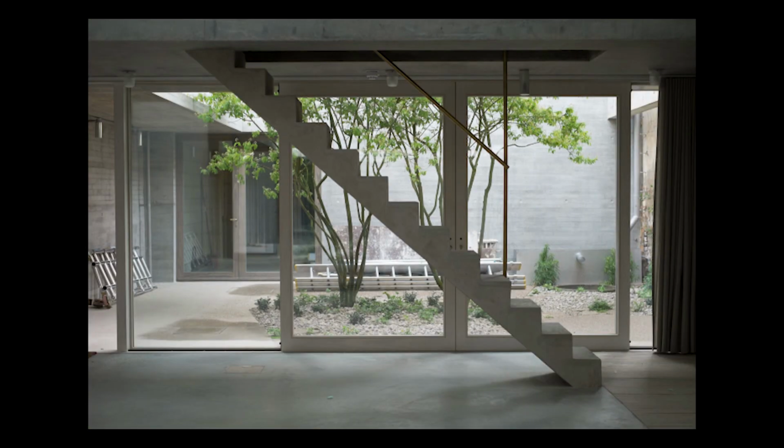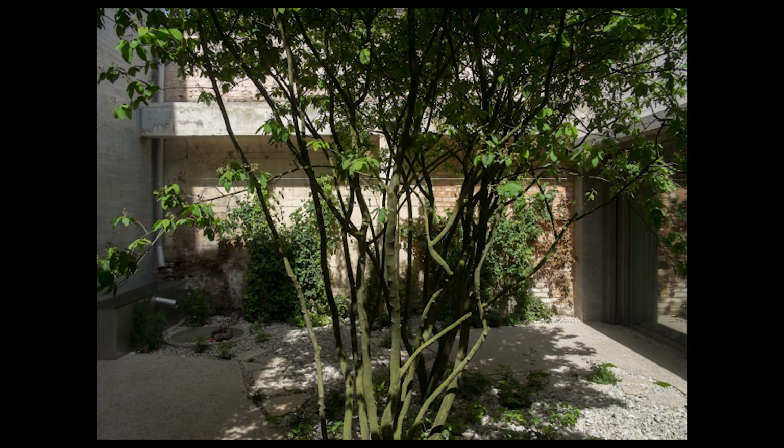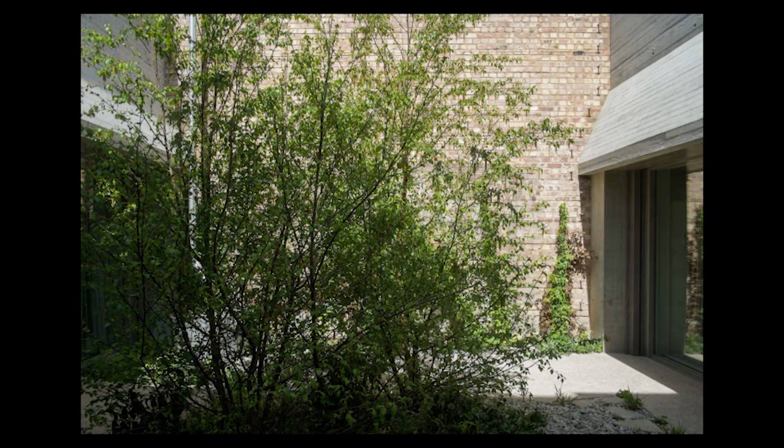The trees had to be craned, which is quite a show. We had to close the road. So these are the yards last summer, starting to be greener, much greener than the first ones that I showed you. So they get greener the further back you go.